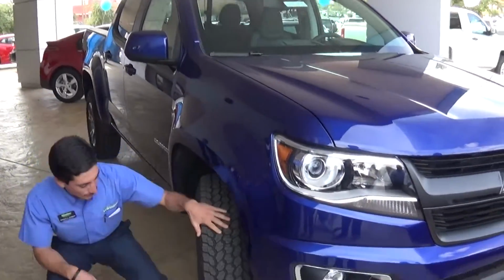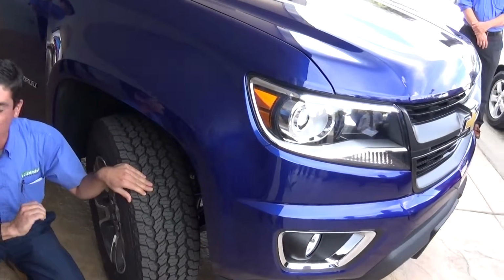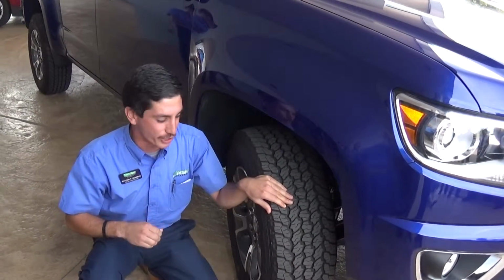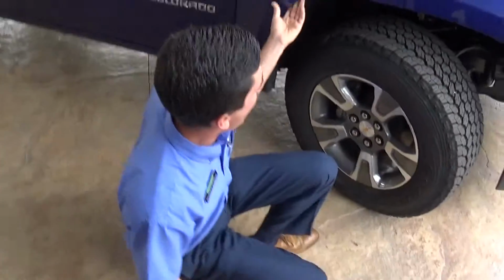With the Z71 package, you're gonna get the Goodyear Wrangler all terrain tires. No other of our competitors use these Goodyear Wrangler tires. We don't put Firestone or anything like that on our trucks. We use Goodyear tires. Now we also use the same material that they use on the Silverados, this fabric material.